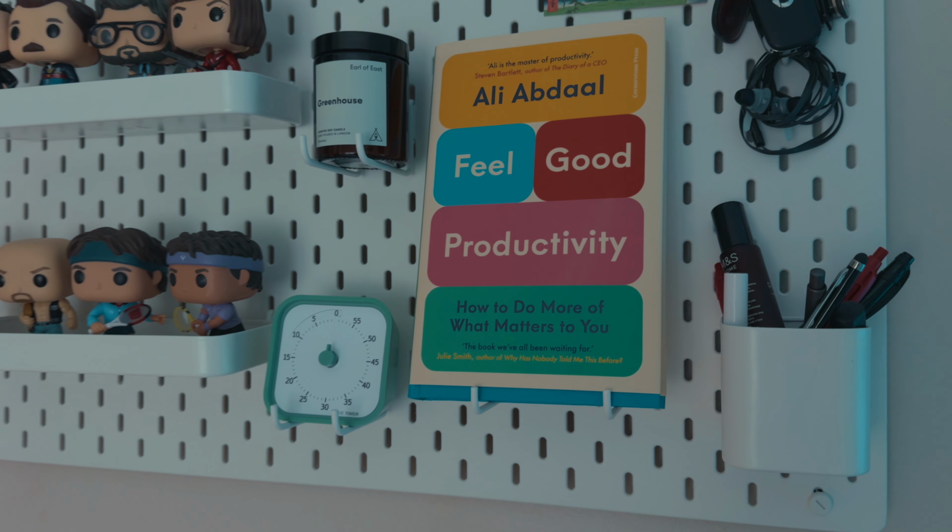And Ali Abdaal's hypothesis is that we are our most productive when we are feeling good, feeling happy, feeling content. And it's hard to disagree with him. I think back at times when I've been the most productive, and it has been times in which I have been at my most content.